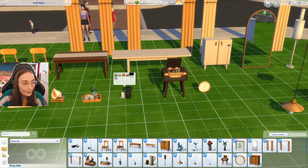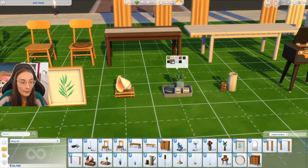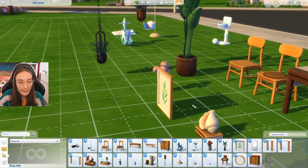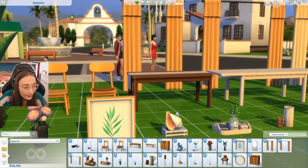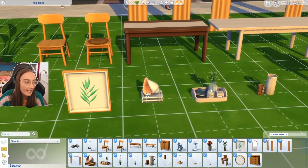We have just a little jug and some mugs that you can place on your table. These I really love, the little trays. We got one of these in Tiny Living and I just think they're so nice, with a candle, a little box, and also some plants. We have this giant conch shell. Is that a conch shell? Conch shell. Sat on books, are they? I feel like they're books, maybe? Yeah, I think they are meant to be books.